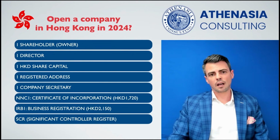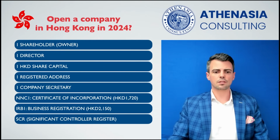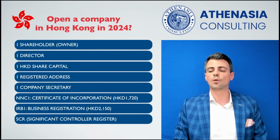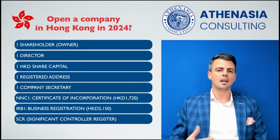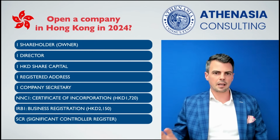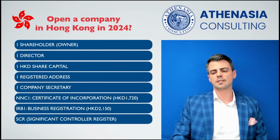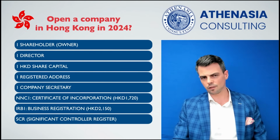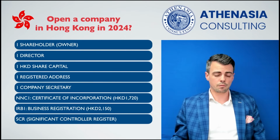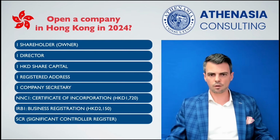Then you will have to open an SCR, a significant controllers register, to explain who are the main controllers of the company, so who controls directly or indirectly the company. This register is not public, so nobody can get access to it. It will be in your registered address, but if there is a check from the police or from any agencies of the government, we as company secretary have to be able to show who's behind the company. But it's not public, it's only for official use.